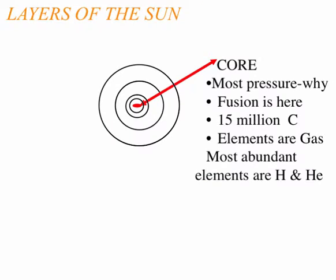Now let's check out the layers of the sun. We'll go from inside to outside. The core, definitely feel free to pause the video and take notes as you go. The core has the most pressure. Why? Because gravitational pull of everything is pulling towards the center, same as the Earth. Fusion is occurring here. It's hot, 15 million degrees hot, and it's basically hydrogen and helium moving outwards.